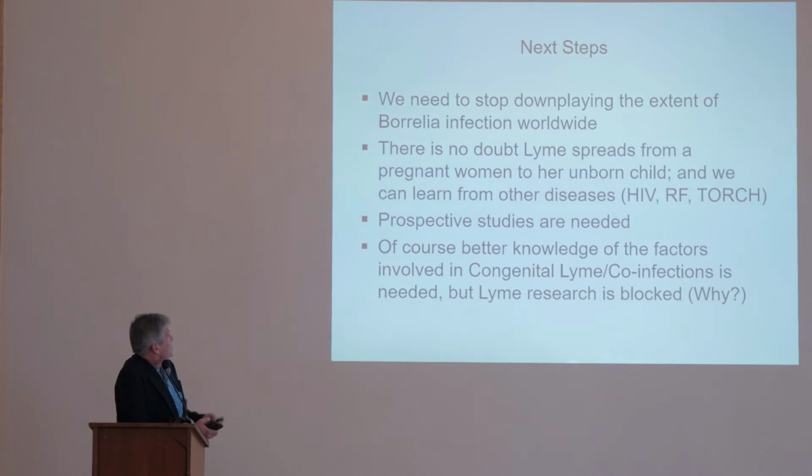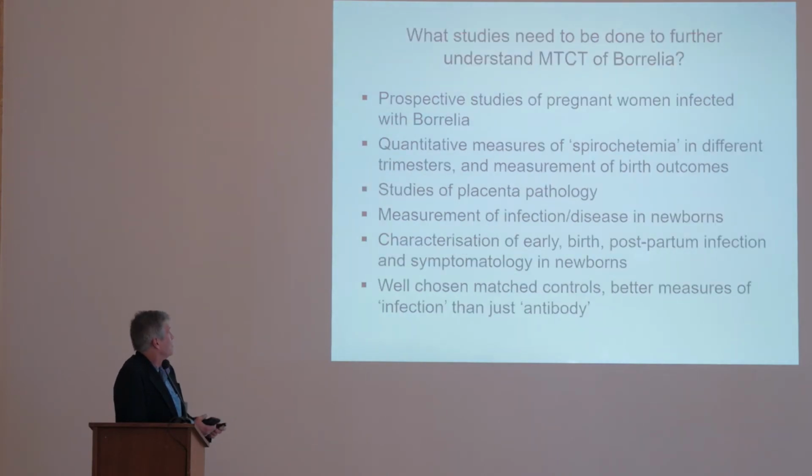So what are the next steps? We need to stop downplaying the extent of Borrelia infections worldwide. There's no doubt that Lyme, Borrelia infections, and others spread from pregnant women to their unborn child. And we can learn from other diseases. Prospective studies are needed. Of course, better knowledge of the factors involved needs to be understood. But the question is, we always ask, why is Lyme disease blocked?